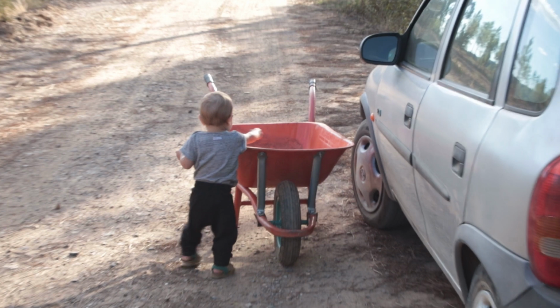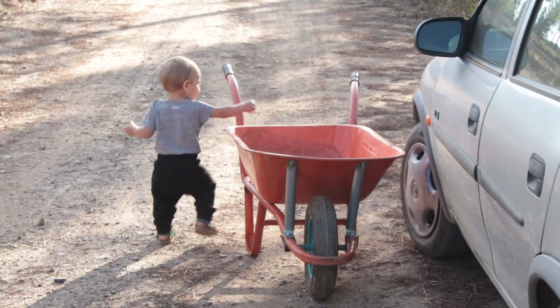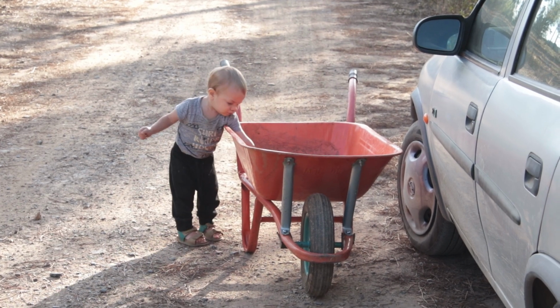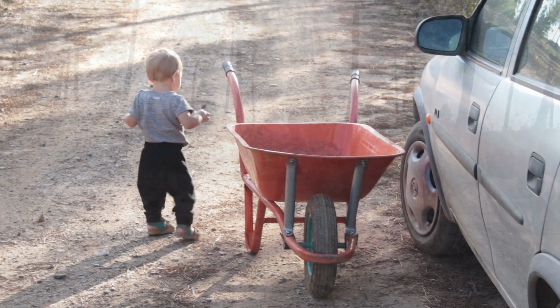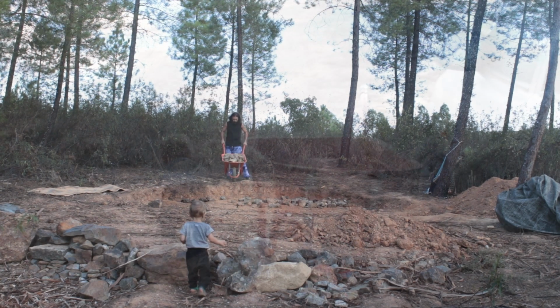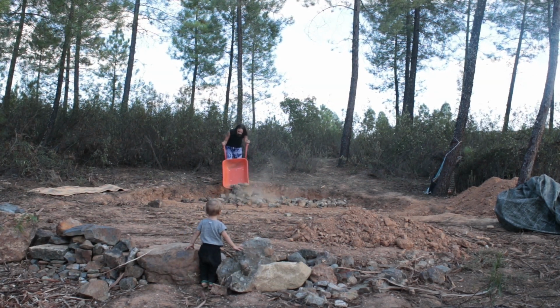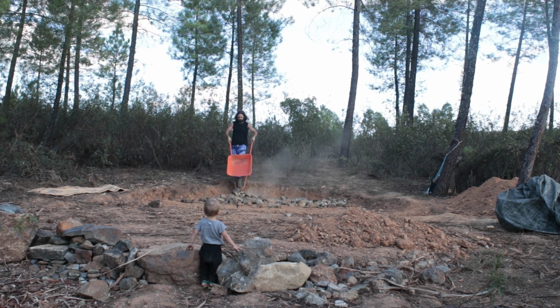So why are we making our own teepee? Why spend the time working so hard collecting all the raw materials from the land in order to make it ourselves, a lot of it by hand? Well, to answer this, we really have to look at the bigger picture.